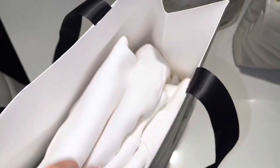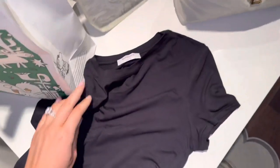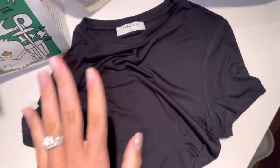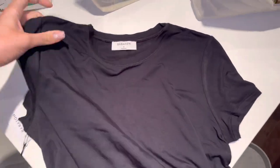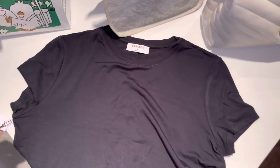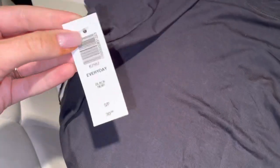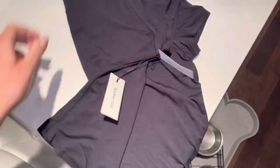So I got this really plain black top from Aritzia from the Babaton collection. I love the Babaton collection. I feel like they have such nice material. I got this really nice flowy crew neck top, and it's cropped, and this is how it looks. I got it in the size small, just to wear when I want to be comfy. So I got that, and then I also got a white sweater as well.